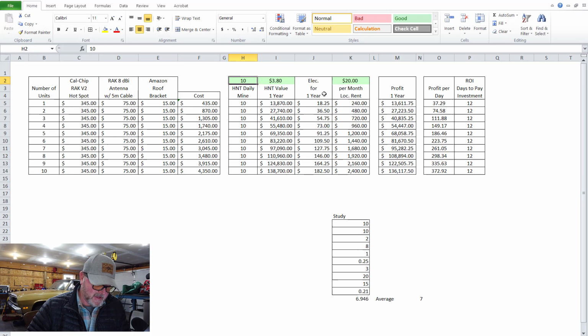All right, so I'm going to go ahead and put 7 in there because that was what our study showed us today. And then our HNT value. Currently, HNT is trading at $4 per token. So we'll go ahead and assume that it's running about in that range. But just for the sake of argument, let's go ahead and cut that in half, and we'll call it $2 per HNT.